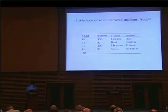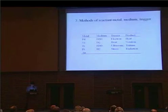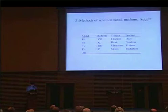This table shows the methods used in a series of CF experiments. It shows a summary of the published papers. It shows the CF reaction material, media, trigger, and products. These generated products were neutron, tritium, and heat. The most frequently used metal is palladium. Many researchers use heavy water. In many reports, excess heat and energy have been detected in both light and heavy water.